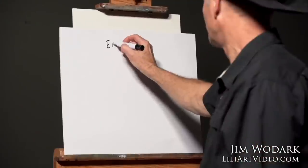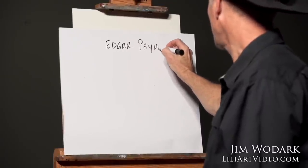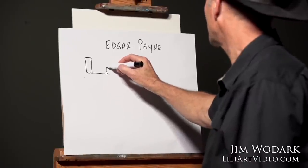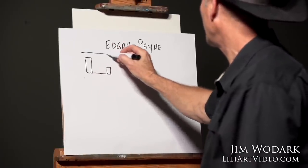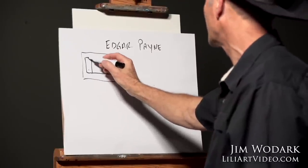So another way to design is using Edgar Payne's composition of outdoor painting designs. I don't know if anybody's read his book or not, but I read it a long time ago, and he actually looked at landscape particularly and said there are about 9 or 10 different designs in landscape. So he classified them into designs, such as the steelyard design, where you have a tall object on one side and a short object on the other side.